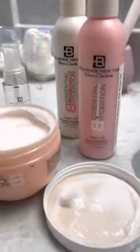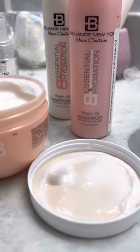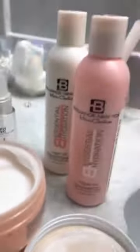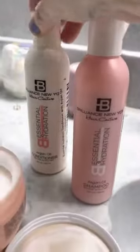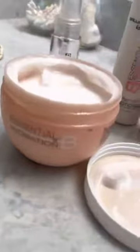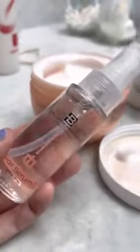Hey guys, I'm doing a video on this Brilliance Argan Oil shampoo. So I got the shampoo in this bottle, the conditioner in this bottle. This is the deep conditioning mask, hydration mask. And then I got this serum that I'm really excited to use.